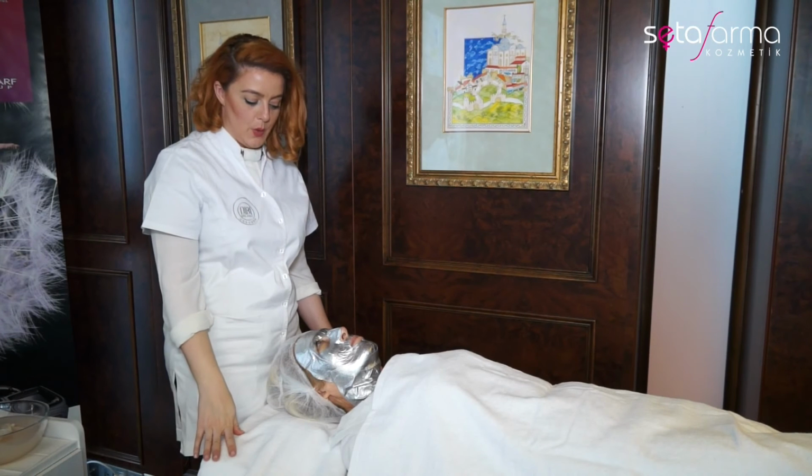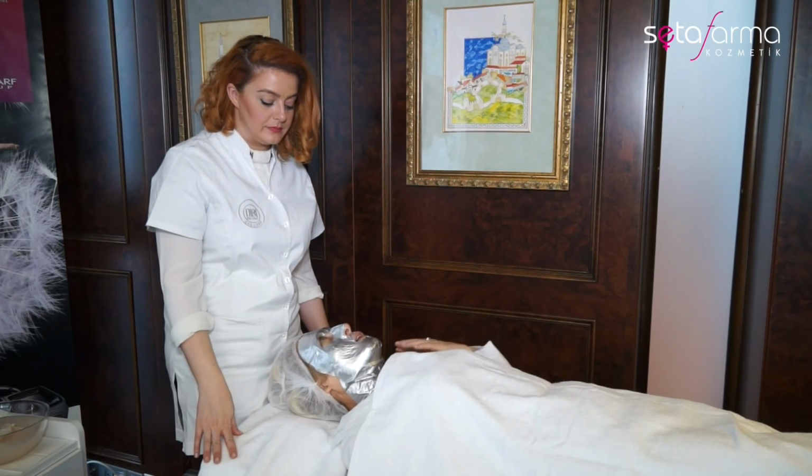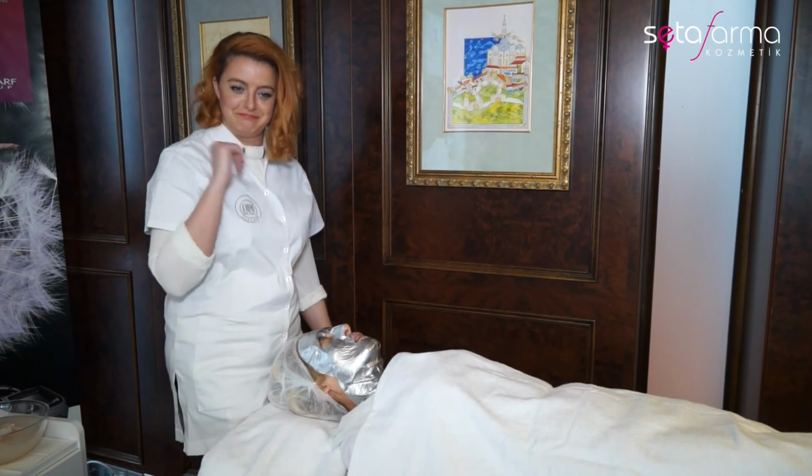Exactly. Okay, and may I say something? Please. I have tried this kind of masks before, but never seen one apart for the neck. It's a very good result, I think.